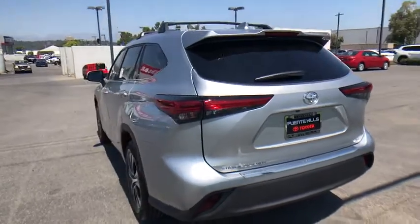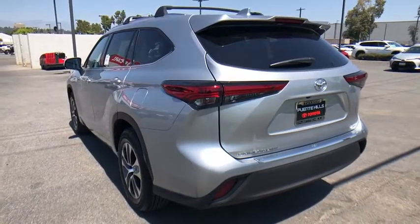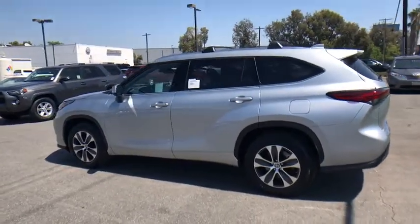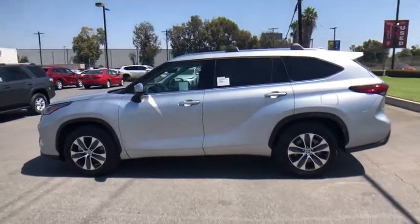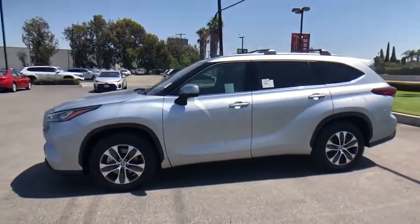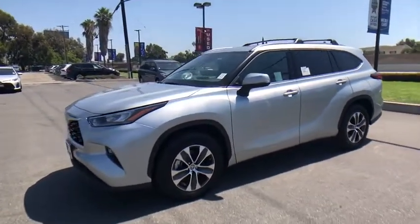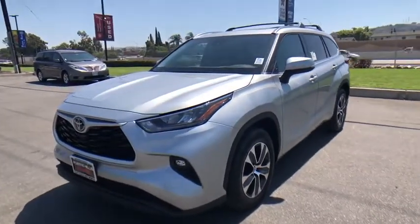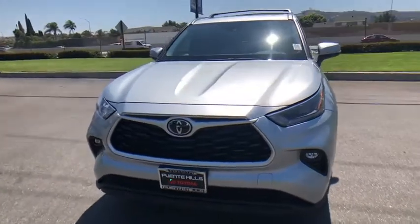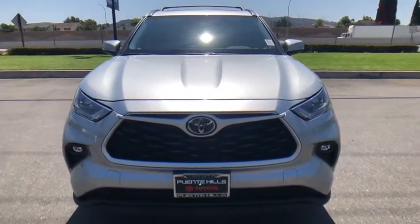Power liftgate, traction control, stability control, power passenger seat, anti-lock braking system, dual airbags, alloy wheels, power steering, four-wheel disc brakes, electronic stability control, fog lights, heated front seats, power brakes, power windows, trip computer, rear window defroster, security system, clock, remote keyless entry. Drive away with a great deal on this vehicle.